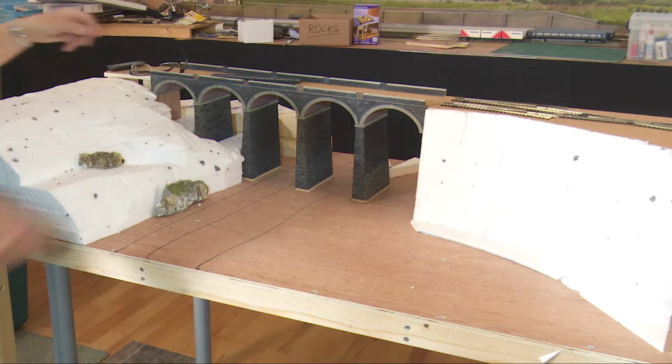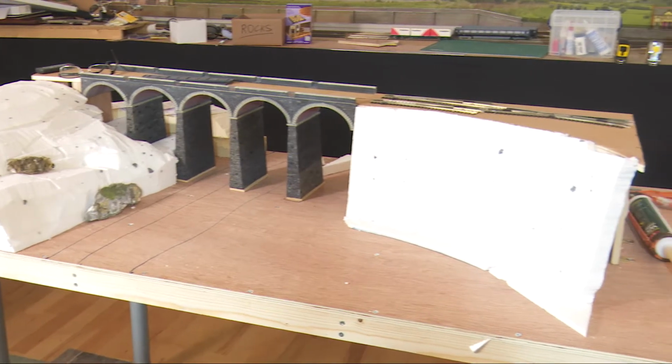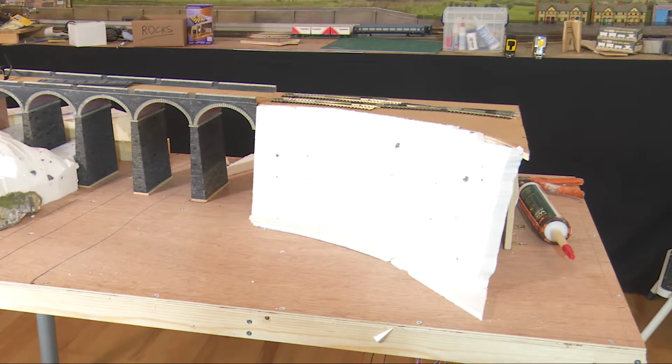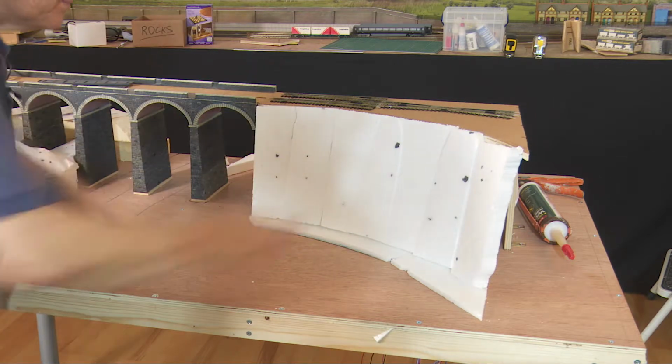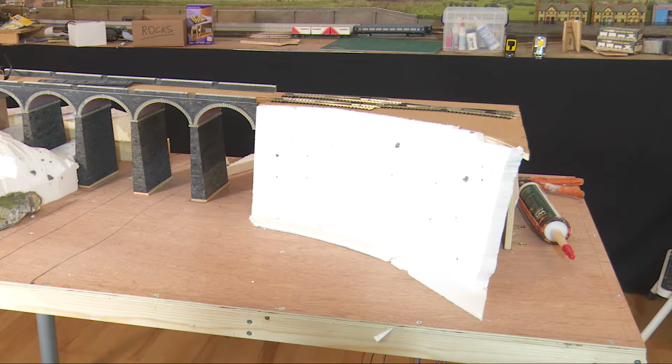Just looking over to the other side here, that will have more of a steeper type of embankment on it, and the way this will sweep down, but also the hillside will sweep in, and that's my current plan. But it has been so difficult trying to construct this one.